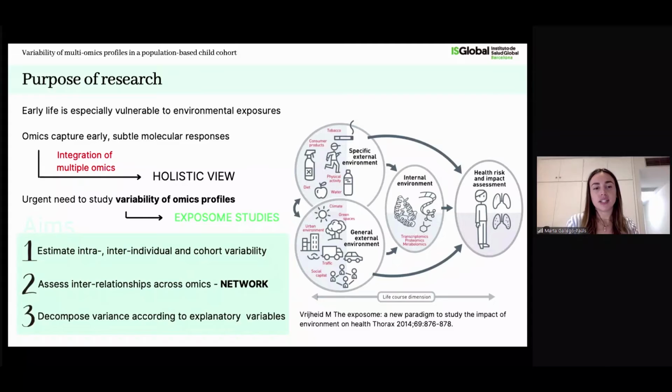However, there is an urgent need to study variability of omics profiles because exposome studies need to be informed of it in order to interpret changes. This is why the aims of our study were to estimate the variability between and within individuals and between the cohorts in our study, and to assess interrelationships across omics through a network analysis. We further decomposed variance according to several explanatory variables, although the results of this part will not be presented here today.